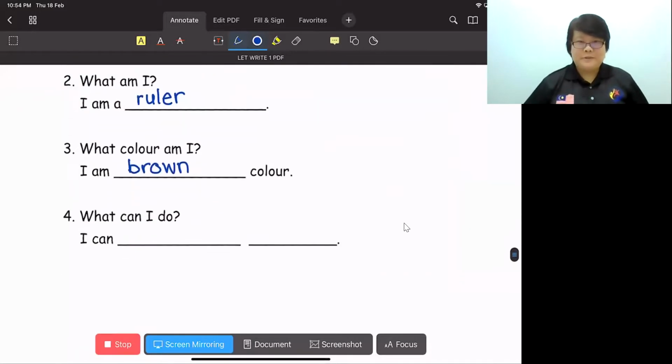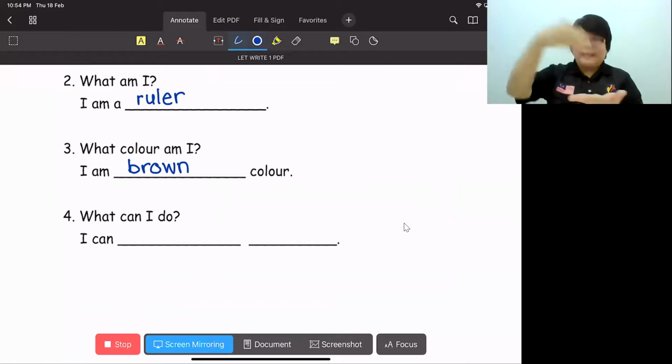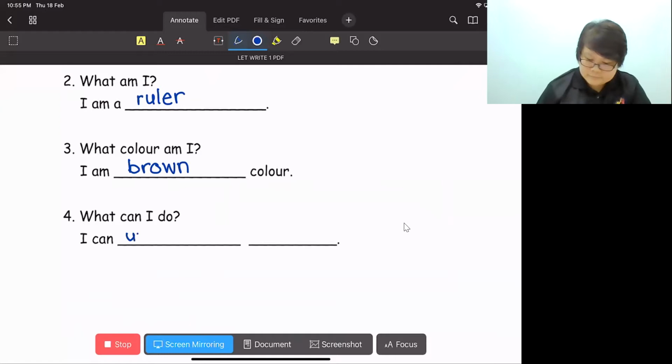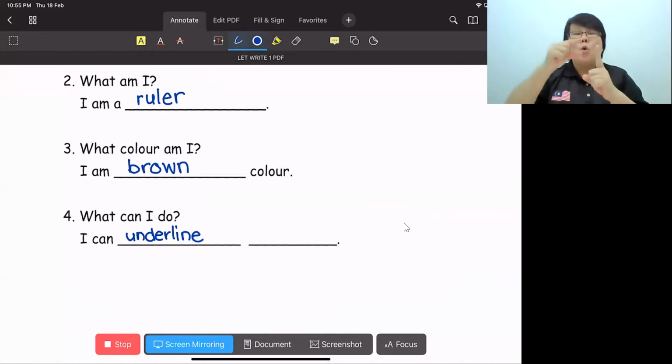Okay. Now you see, you have two words to put in the blanks. Two blanks. Okay, can you remember how to spell underline words? Come, let's write it together. If you didn't write anything, if you got it correct, good. If it's wrong, write it again. The correct answer. Okay, underline. Okay, underline what? Words. W-O-R-D-S. Words.